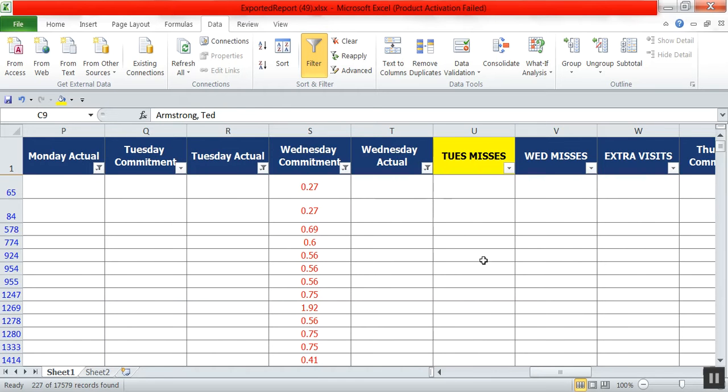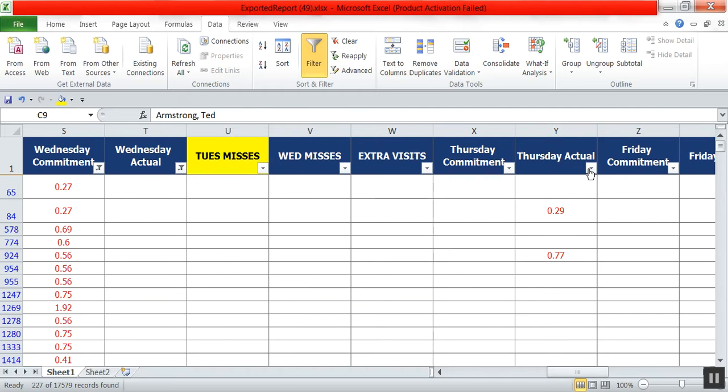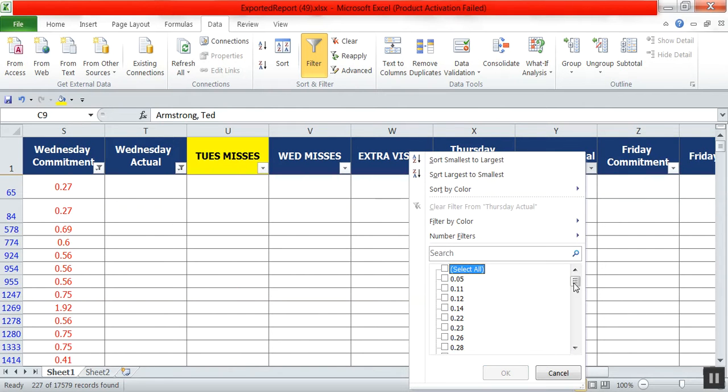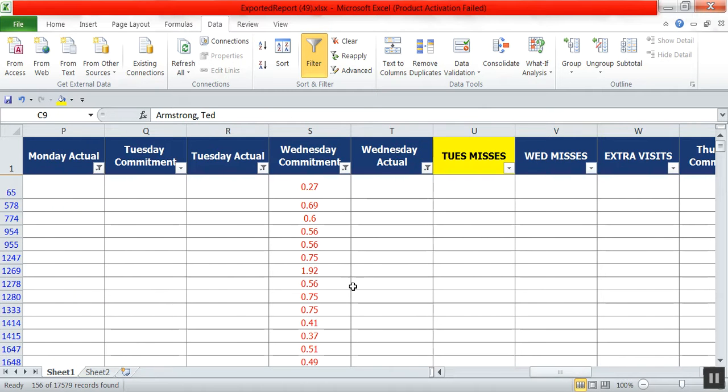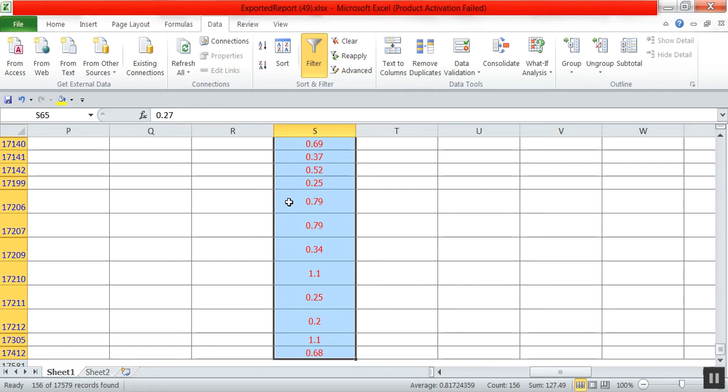And now, again, today being Thursday, some of these stores got done on Thursday, I'm sure. So Thursday actual, we're going to unselect all and go down and check blanks. Now, we're at the point where these are absolute missed stores. There's no doubt about it. They have not been done. There's no visit for them. 156 of them from Wednesday.